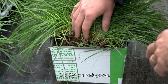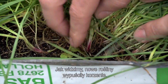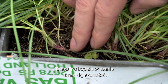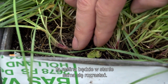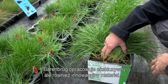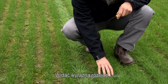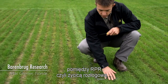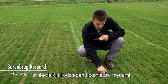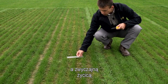So here is a plant of stoloniferous ryegrass, which develops here stolon, and with the new plants that we can see here that has developed roots. And these plants now will be able to just develop by itself. The thing that Barenbrug works on is having elite material, but also innovating material that is bringing something special, something new to the market. And we can see that there's quite a significant difference between a RPR type, so stoloniferous type ryegrass, where there's not much space left between the rows, compared to here a normal type ryegrass.